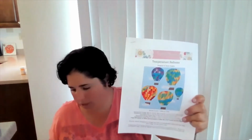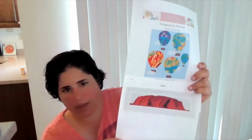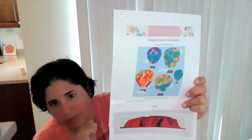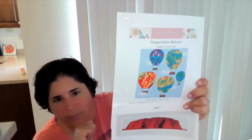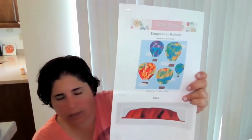One of the tours that you can take in that area is a hot air balloon ride. So essentially, without the name there, this is what the pattern is going to look like. You have Uluru on the bottom, and then you have the temperature balloons on top. I am pretty thrilled about this pattern. I'm deciding on some wording that I may want to put on it just to honor the Aboriginal people, but I haven't quite decided on what that's going to look like or where it's going to go just yet. So I just caught up on that yesterday.